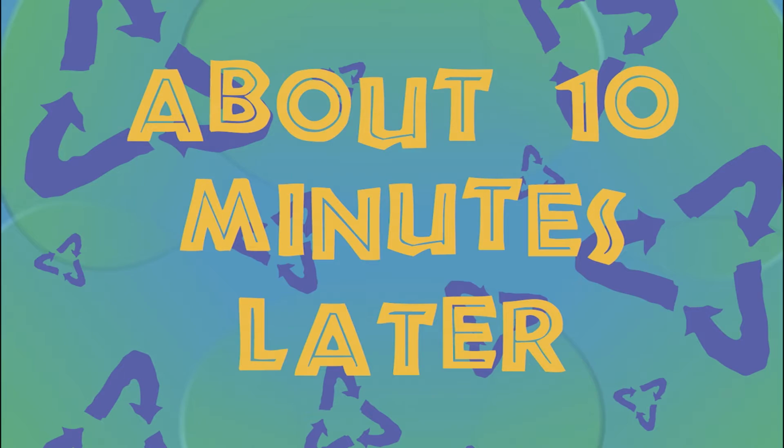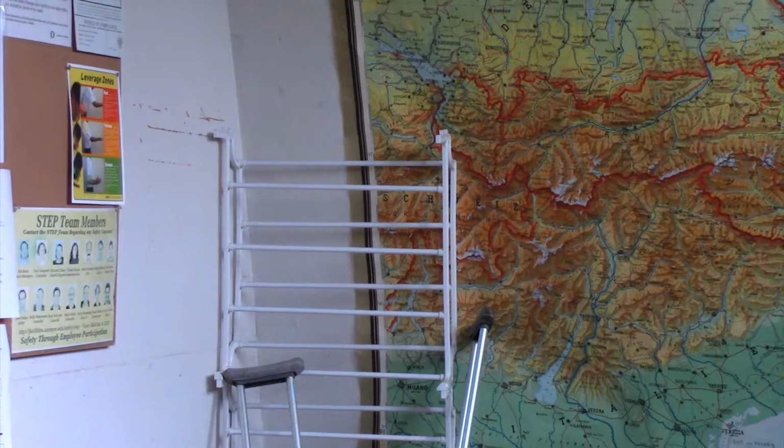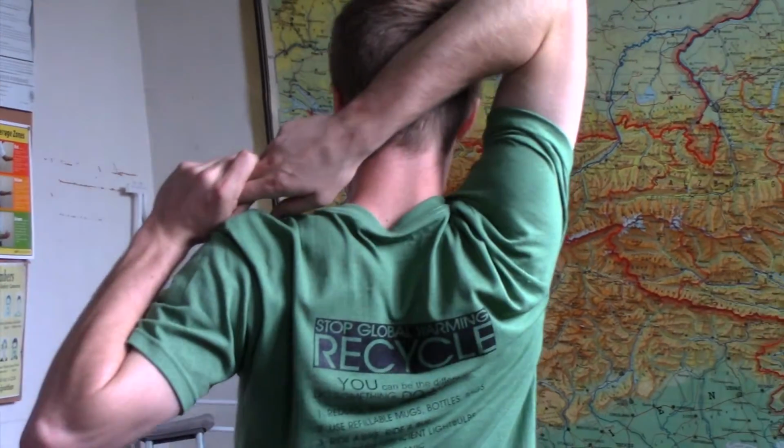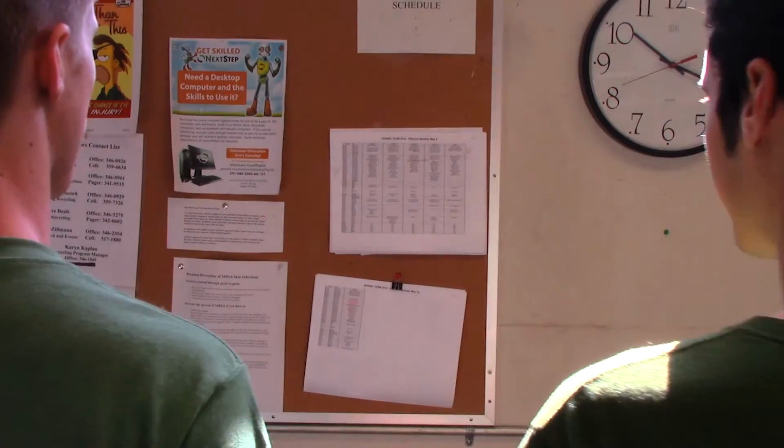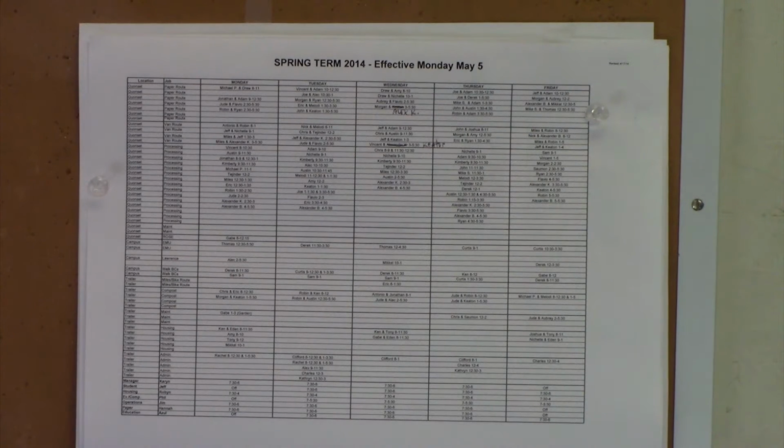About 10 minutes later. Whew! Dang, Alex, I feel great. Man, now that we're done stretching, let me show you the schedule. The schedule tells us the location and job description for each of our shifts, whether it be a van, paper, compost, Quonset, or housing route. Also, if you didn't already know, we have the option to sign up for weekend routes too.